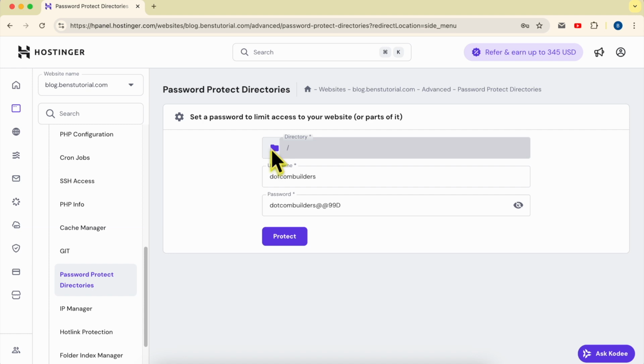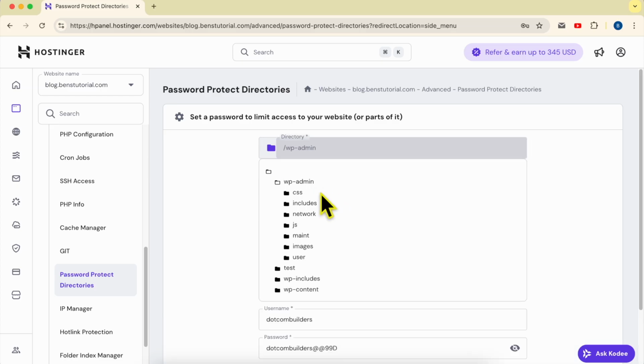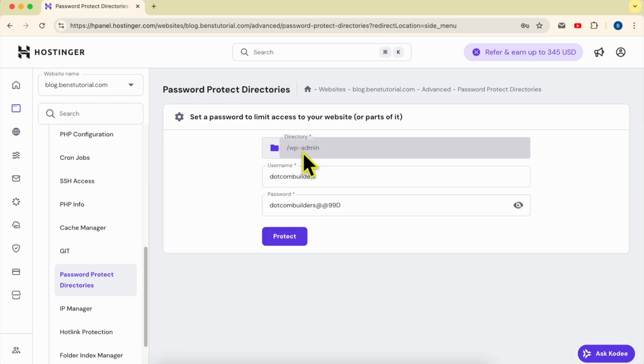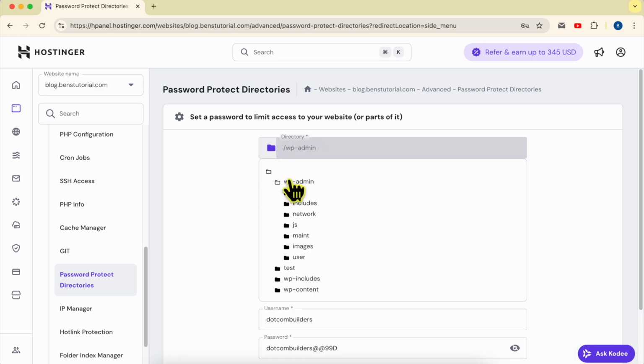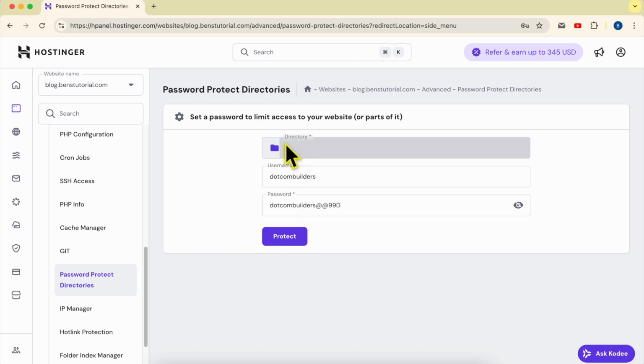If I want to limit access to just a part of my website, click on this little directory icon, select the folder you want to limit access to, like that, and you will see it here. In my case, I want to make my whole website private. So this is what you should see or select. After that, click on protect.